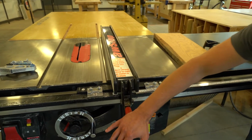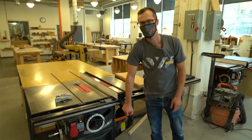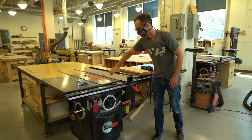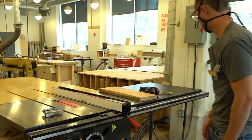This tightens down with a simple cam. Once you feel it go tight, you don't need to keep cranking on it. It's as tight as it's gonna go. This will not move. You don't need to spend a lot of time jacking it down.